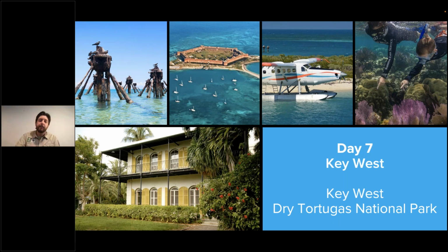You can see the historic fort in the photo, which is an opportunity to explore that and learn the very interesting history of it, as well as it's a premier birding spot because this is an island in the middle of nowhere.